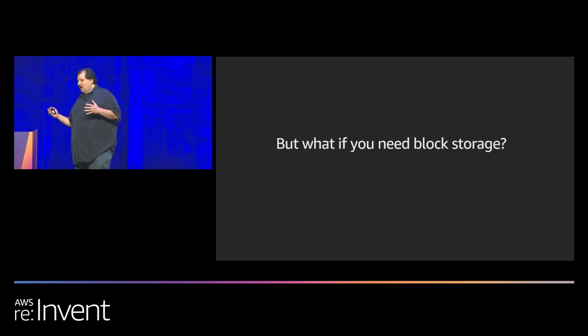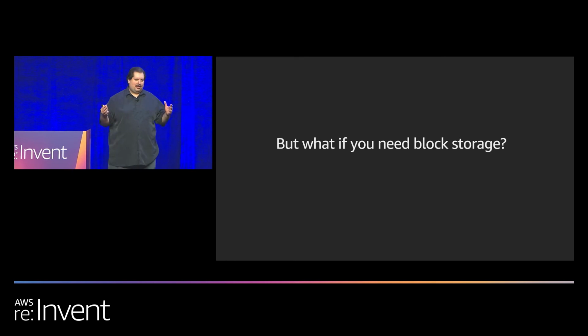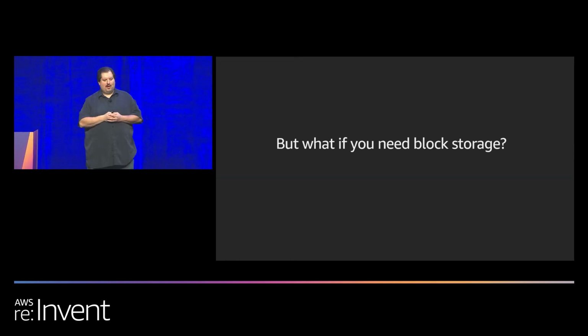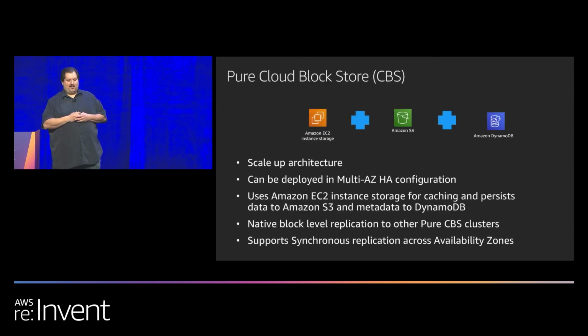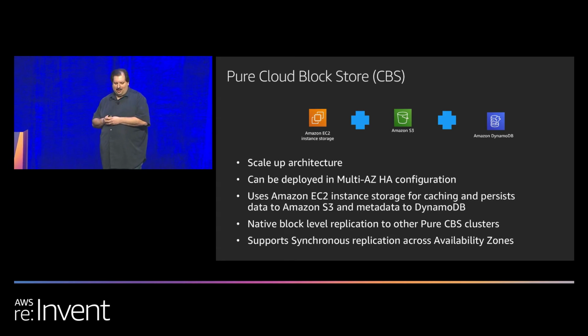So that's again a good solution if you need high performance, if you need SMB, NFS, you need those file protocols. But what if you need block storage, right? Sometimes you need to have block storage, and you need some of those features. Pure Cloud Block Store is a fairly recent solution. It was made GA back in September.